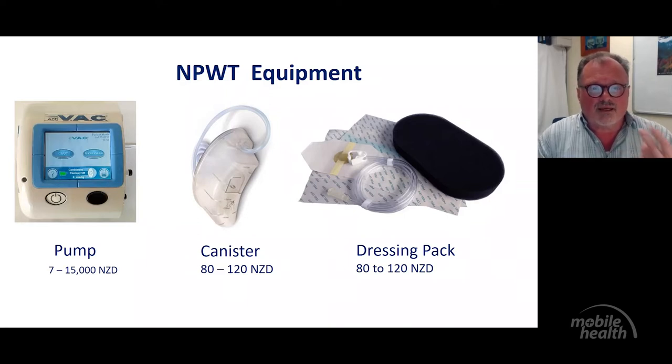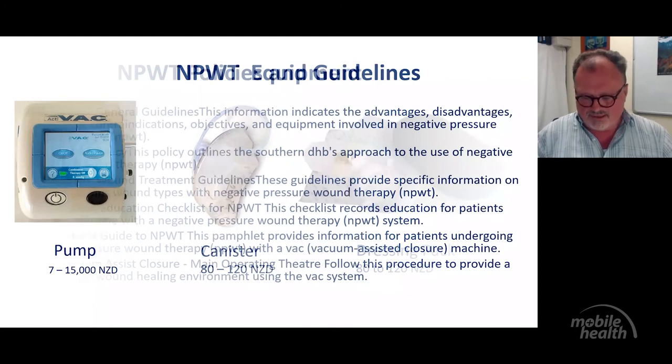Canisters are also single use, $80 to $120 per single use. And they usually get changed once a week or when they're full. On the right side, you see a typical dressing pack for negative pressure. So there's a foam inside, there's a tracking pad, and there's a drape which seals the dressing off. And that's again $80 to $120 per dressing.